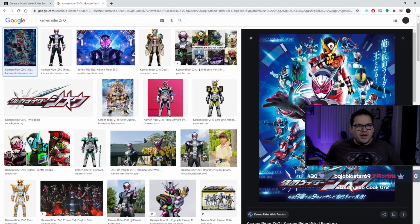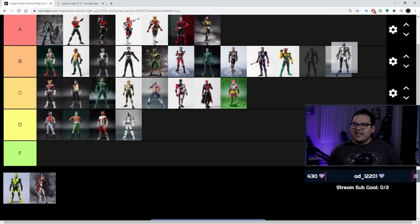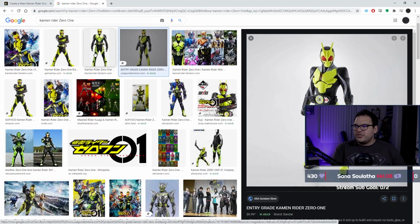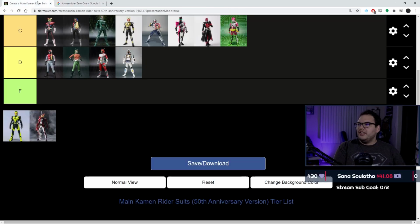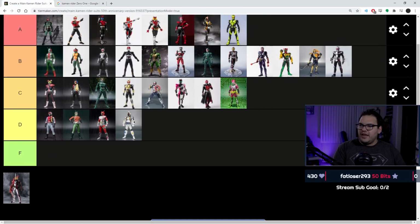Zi-O! I don't know if anybody remembers this, but when Zi-O was coming out, Zi-O has a breastplate. Made people say, man, Zi-O's gonna be a girl. Kinda basic. I still like it, but it goes in B for me. Zero-One. It's so simple. It works so well. The texture on it is dope. Zero-One gets an A from me. I think Zero-One looks up and you're like, whoa, that looks dope.